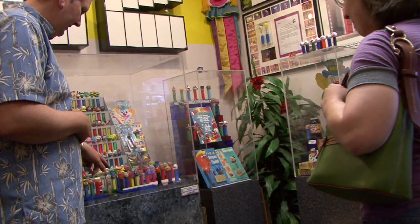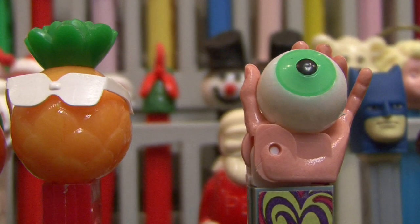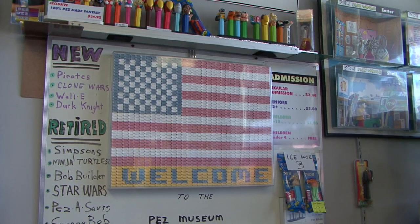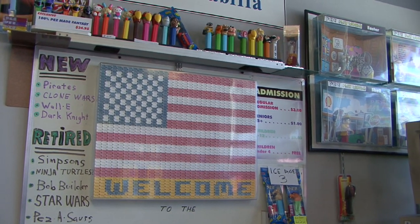This is one of my favorite Pez dispensers. This is the 1968 Psychedelic Eye. That's a pretty unique Pez dispenser. You don't often see a giant eyeball in a hand. No. That's the American flag, all made out of Pez. There's 1,472 Pez candies in there.